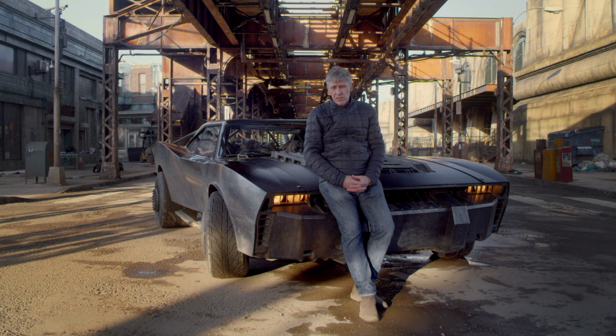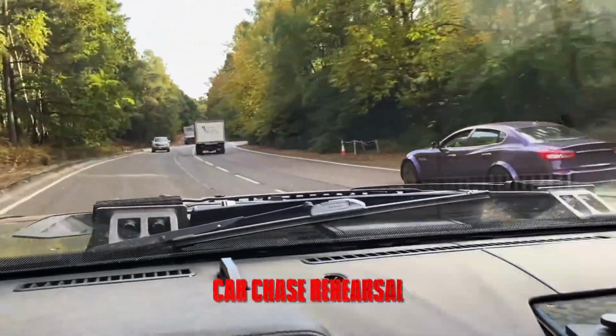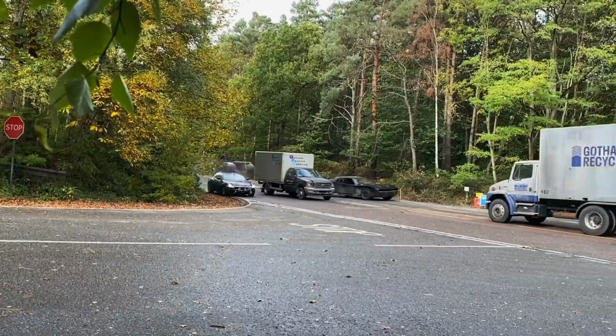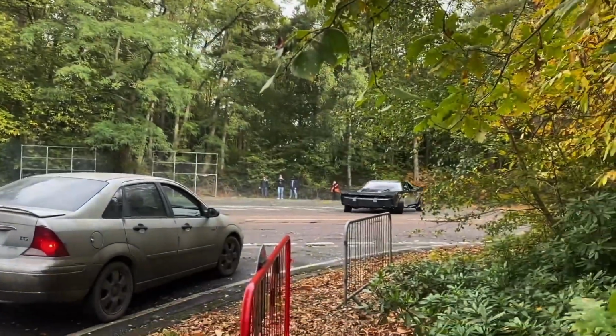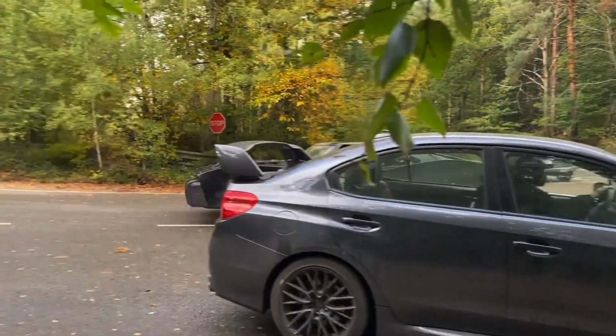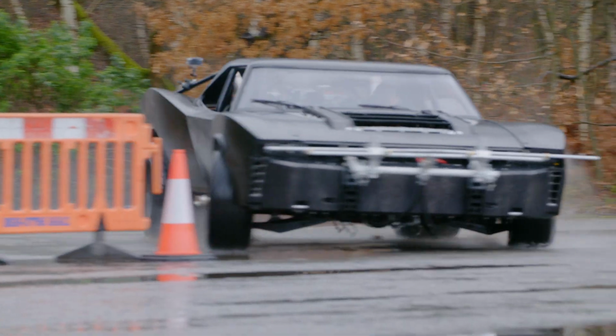You see the Maserati, which is the Penguin car, driving through traffic and moving around a corner. And at that time, Batman is quite some distance away. And within his driving skills, he makes the corner and he power slides it. A car of this shape and this size, and you're seeing it drifting, is very impressive.